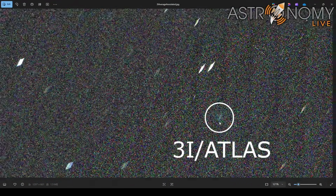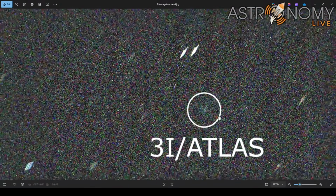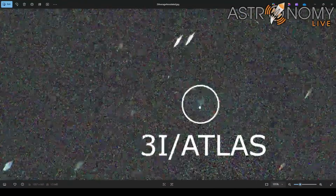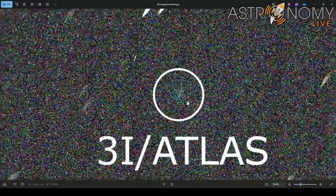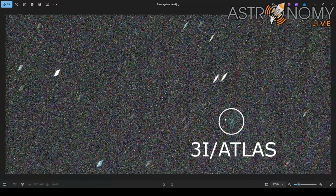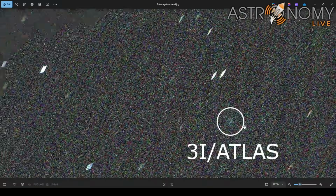We see that there is a coma around it. There's this diffuse glow around it. It is a comet. It's not just a solid star. It's not just a solid streak. It actually is a diffuse object. And I would even say you could kind of see perhaps some of the green color of it, but it's hard to say. It's a very, very noisy image, as you can see here. There's a lot of chroma noise, a lot of luminance noise still in the image, but I would say that maybe there's some hint of color there as well, which is pretty good to see too. So yeah, absolutely.